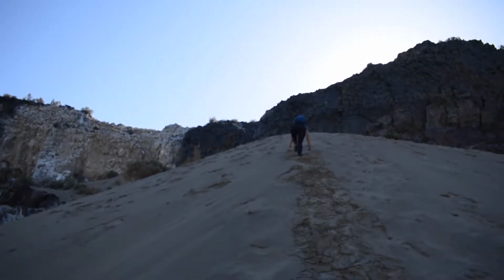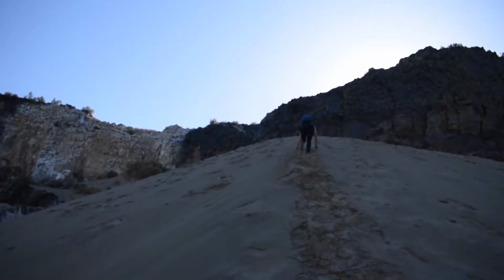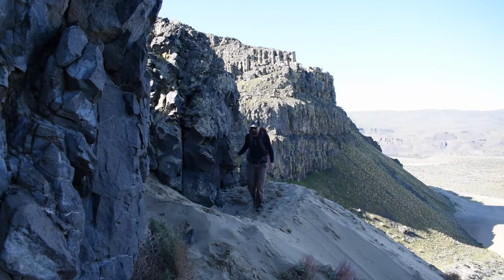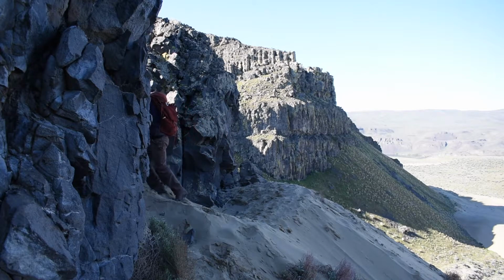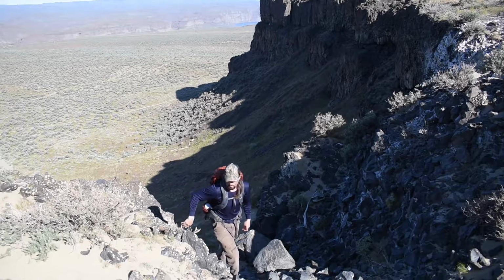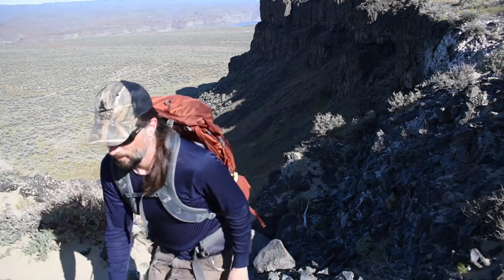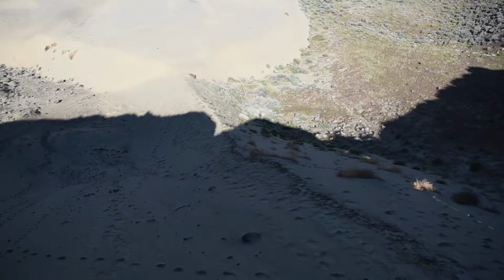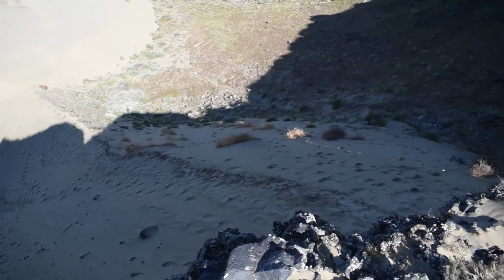Sand is really soft, really cold. One step up, and 2 steps down. We just came up this hog's back feature, kind of similar to what's on Mount Hood, but made of sand. A little harder, but not as stressful at the top.